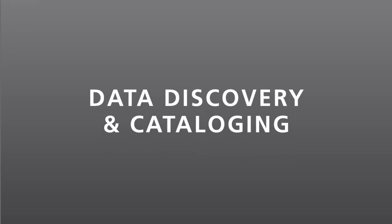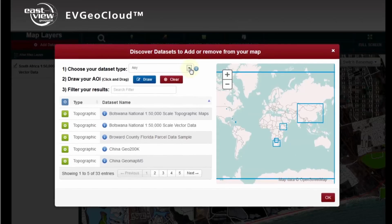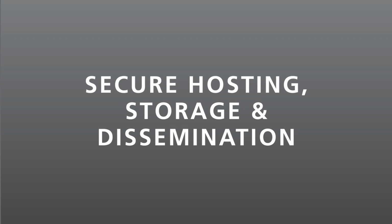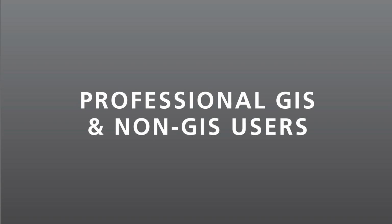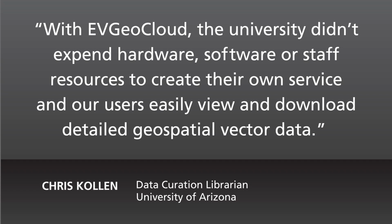The key advantage of EVGeoCloud is twofold. For the non-GIS user, the ability to access data without having a background in desktop GIS software. And for the GIS user, the ability to locate the data set that they really need, find the part of that data set that they need, and download it without having to sift through large data sets. EVGeoCloud allows your patrons to easily find and retrieve your vast collection of data sets. Simply log into your portal, add your data sets, and explore the results. EVGeoCloud also provides a secure mechanism for protecting and managing data, freeing up your IT resources. EVGeoCloud expands the value of your data far beyond traditional GIS users, thereby increasing its reach and ultimately enhancing its potential impact.